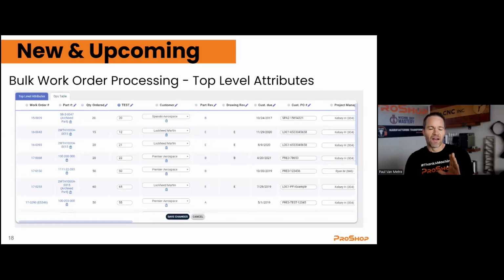Awesome. All right, another big one, and this has been a hot request for companies that do a lot of bulk things. So a good example from one of our customers directly, they make composite parts. They lay out a big drag knife table of a big sheet of carbon fiber, and they're going to cut out 20 different work orders out of that same sheet of fiber. Or maybe it's someone doing sheet metal, and they're laser cutting out dozens of part numbers from a huge sheet on their punch press or their laser.